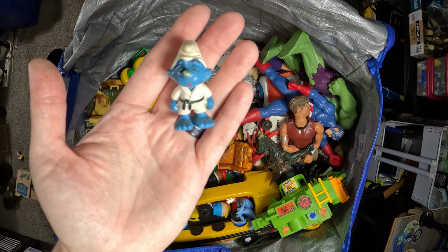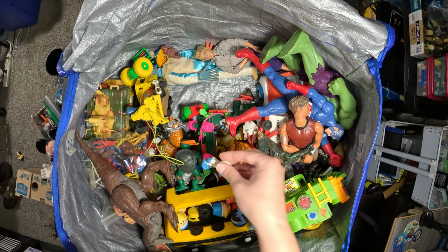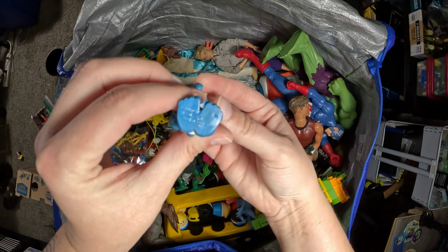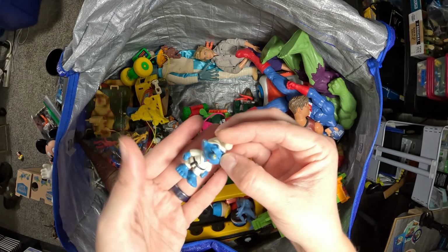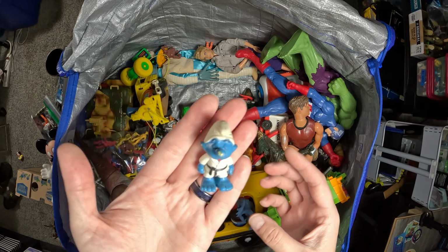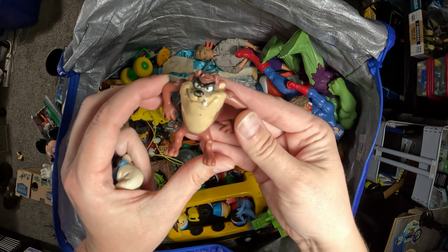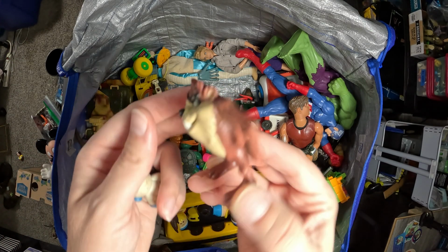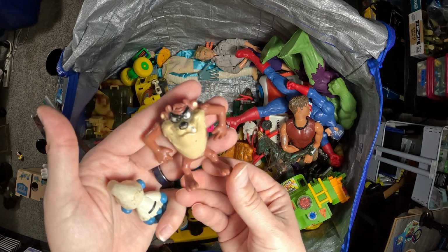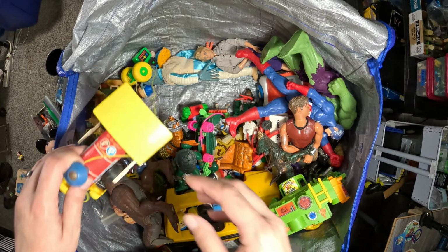Here's another little rubber figure. Some of these little Smurf figures that are marked Schleich on the bottom can be pretty good, pretty decent. This one's from 1981, so he's a little rough, though. We've sold several of those in the past. Another little rubbery PVC kind of figure. Little Taz, no date or anything. Oh, yeah, he does. 1991, so that's cool. Love Taz stuff. That is loud when I drop that stuff in there.